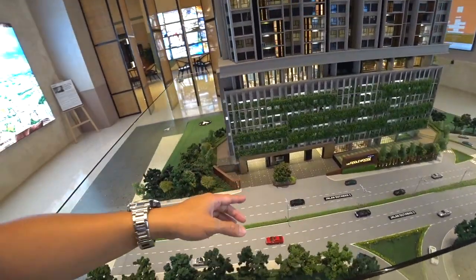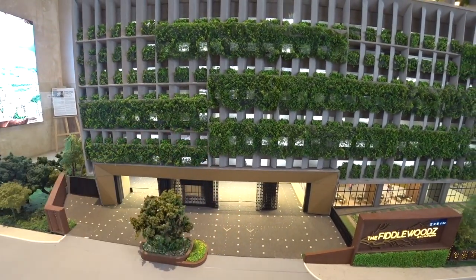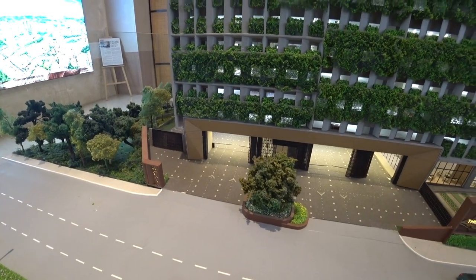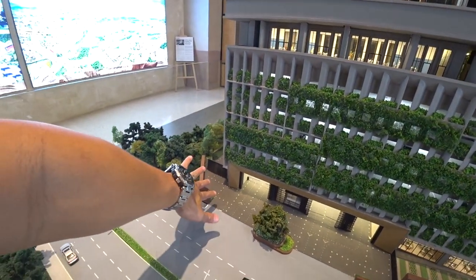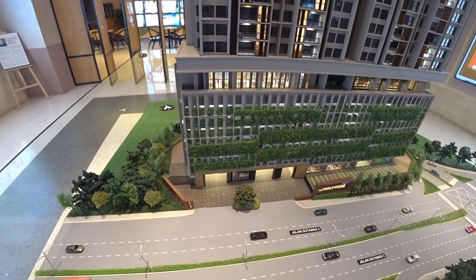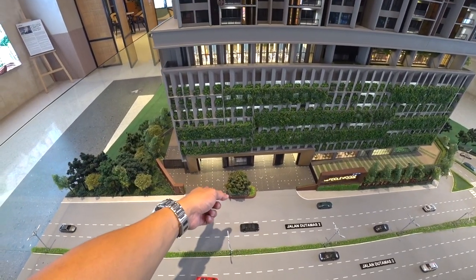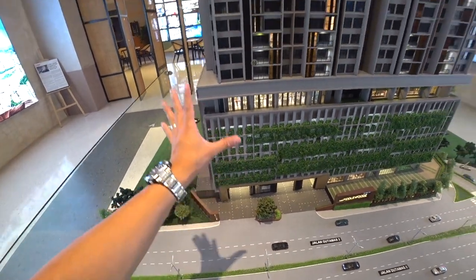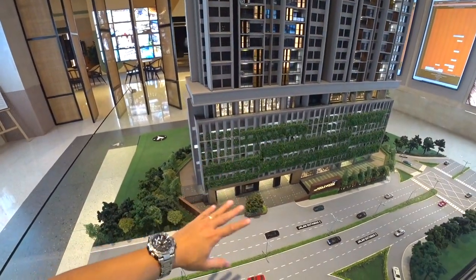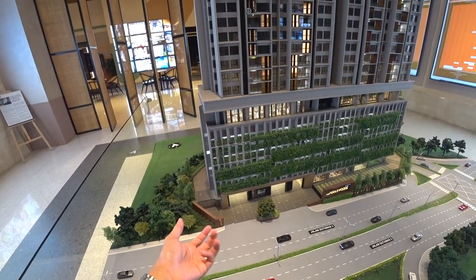But generally, what I can see is, this is the entrance and exit, okay? One for residents, one for visitors, of course. There are some spaces on the sides. I'm not sure about the utilization, but you need some space, right? Because another thing that I do not know, I'm not sure if it's running some more advanced app system or whatnot, because now modern condos, right, you all have the QR code and all that.